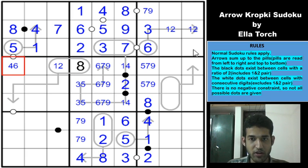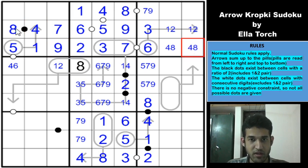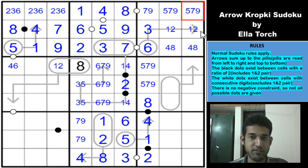Okay, so if you look at row 3, 2, 3, 6, 7, 1 and 5, remaining candidates are 4, 8 and 9, but 4 and 8 is in this box, so this must be a 9, which means this must be a 4, 8. And remaining candidates here are 2, 3, 6. And for the first row, remaining candidates are 5, 7 and 9.